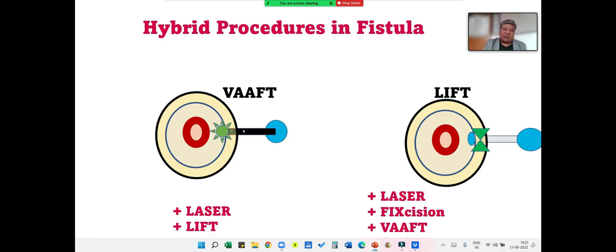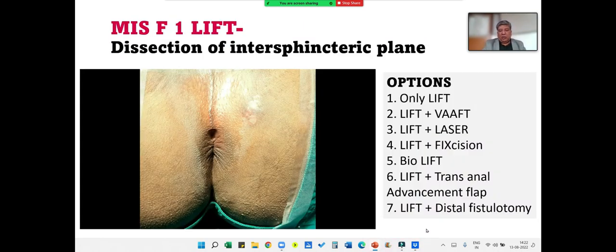That means laser inside the WAFT instrument, and LIFT means to tackle the internal opening. Instead of going to the internal opening, I tackle it in the intersphincteric space and ligate it very close to the anus. In LIFT, you do intersphincteric ligation of the tract, and you can use laser, fixation and WAFT afterwards. So what are the options you have in LIFT?